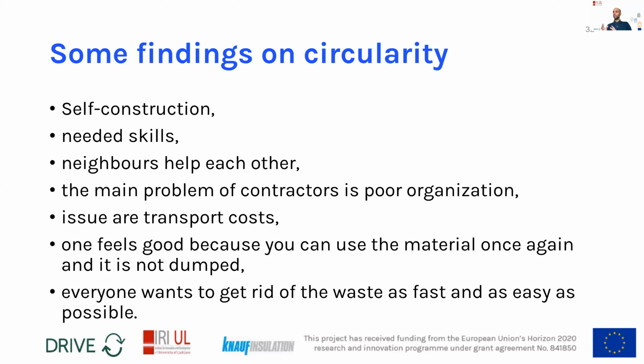There is still a sense of community in the rural area. Neighbors are helping each other. One of the problems that we found out was the contractors that come to the site, because not everything is done by self-construction; they have poor organization. Of course, when talking about circularity, an issue is the cost of transport, because you need to transport old materials that have low monetary value, but the transport is costly.